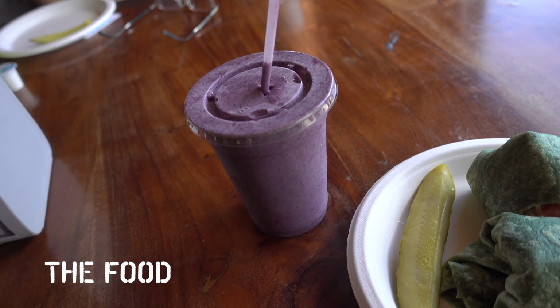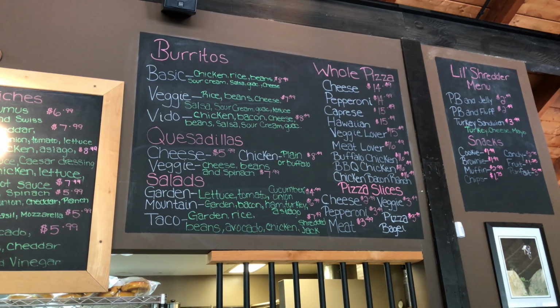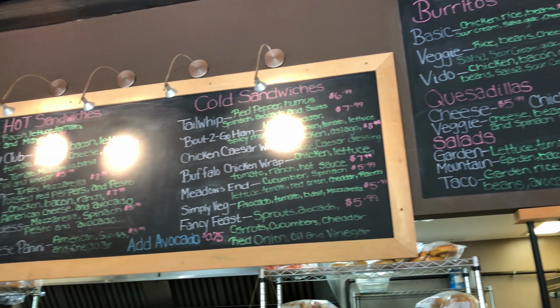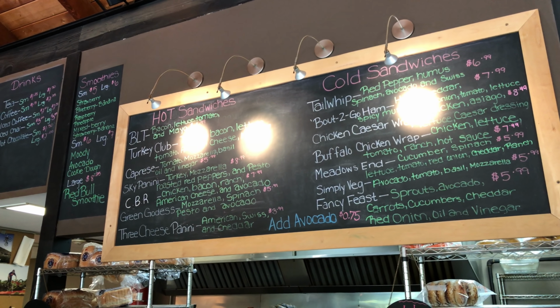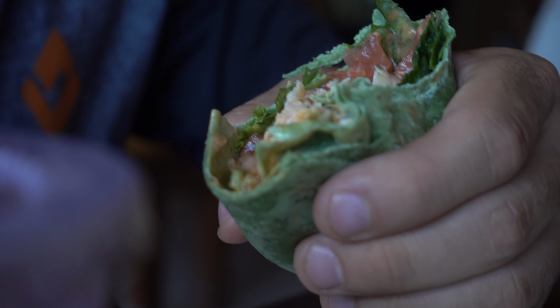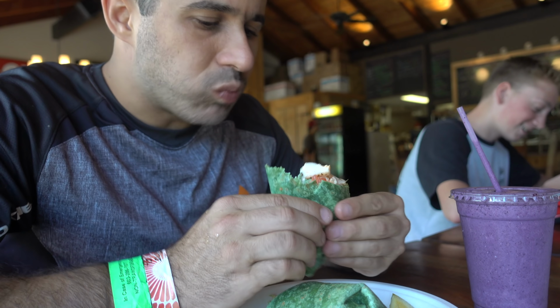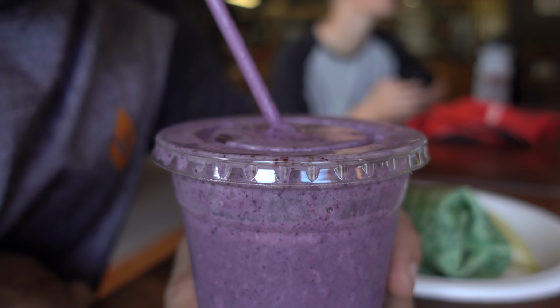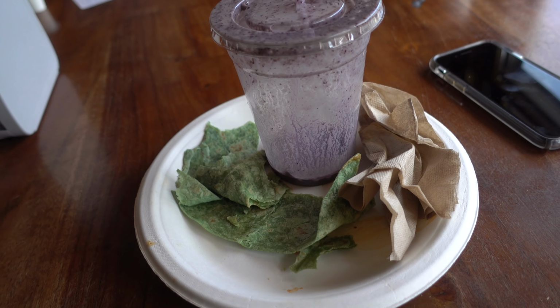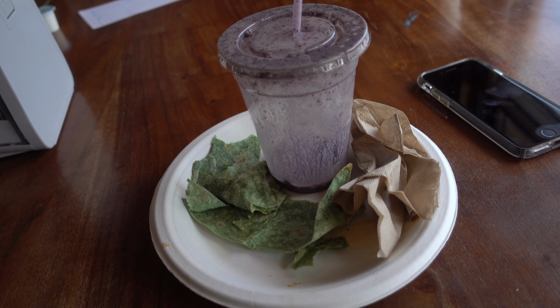Now for the food. At Highland, you won't find a ski village with steakhouses and fine dining, but you will find everything a grimy mountain biker could ask for. The menu had enough variety to suit even the pickiest eaters, but I chose an ordinary buffalo chicken wrap. It was good. As for the blueberry banana smoothie, it was amazing. Clearly, someone put a lot of thought into this place to make it geared towards people like us.